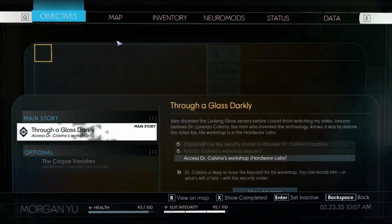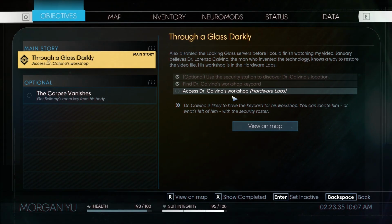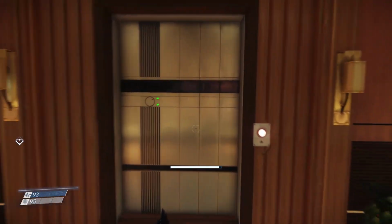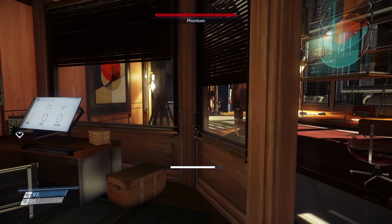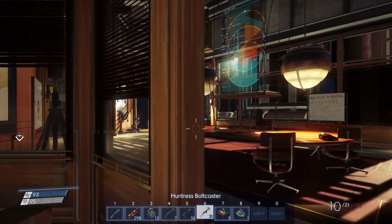Why is my objective still Calvino's thing? Access Dr. Calvino. Bollocks. So it didn't save when we did Calvino's thing, even though our objectives got updated. Fuck. Okay, alright, let's try this.